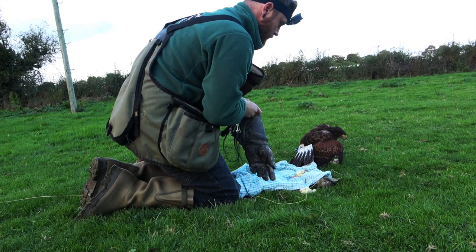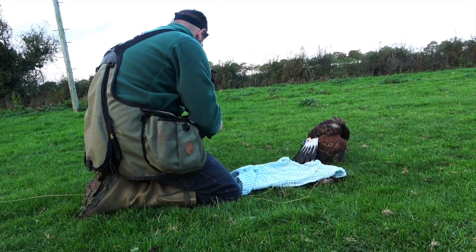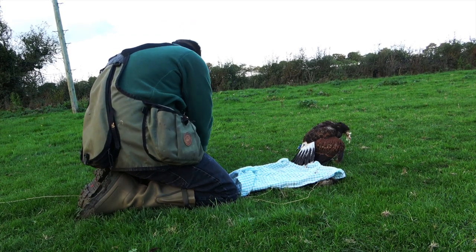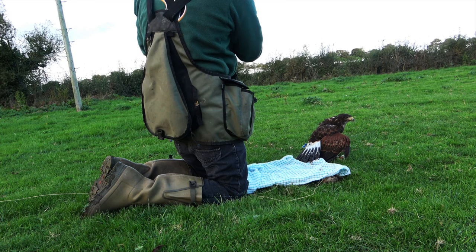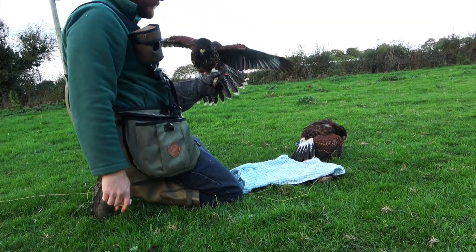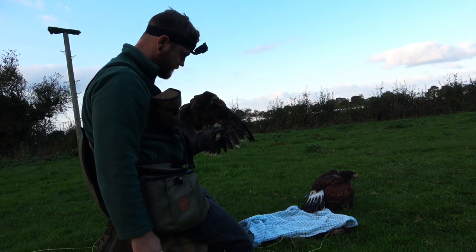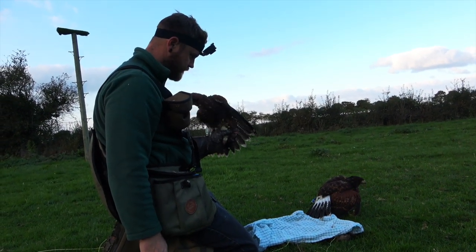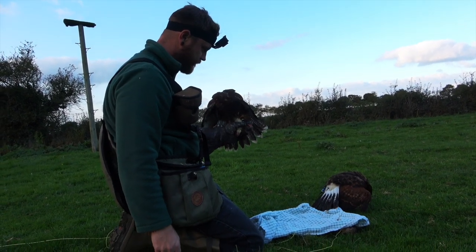Of course, this is just the very early stages of training. I think this was about the fourth or fifth time they've ever traded off. So as they get older and more mature and they've had a good hunting season underneath their belt, they should come off a lot easier as well. But I find this method a good way of getting both of them off in the early stages without them getting too aggressive, and it covers the rabbit up and they tend to just relax and forget it's there really.